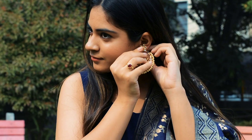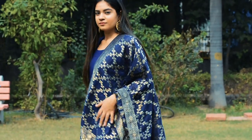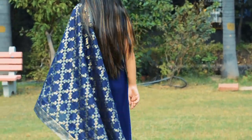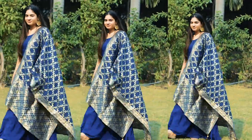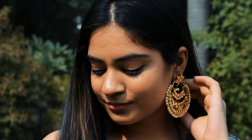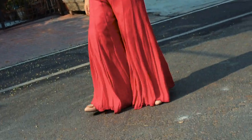The second look is probably the easiest thing you can ever do for a last minute wedding outfit. Take a plain kurti with a heavy printed embroidered dupatta like I've chosen here, a blue kurti with a Banarsi dupatta which is from another suit set altogether. To play even safer, go with the same color tone like blue on blue so you know you can never go wrong.